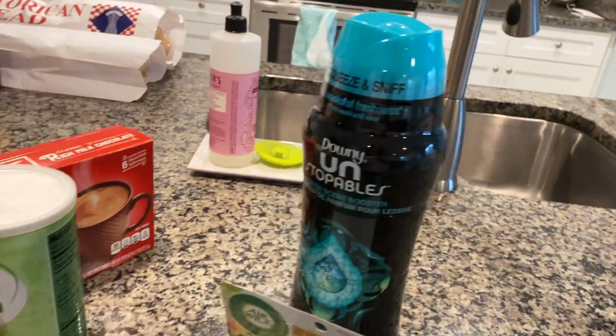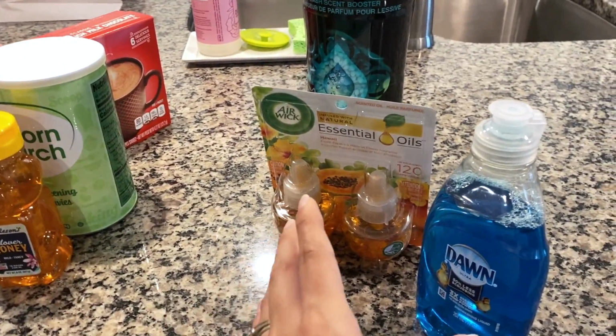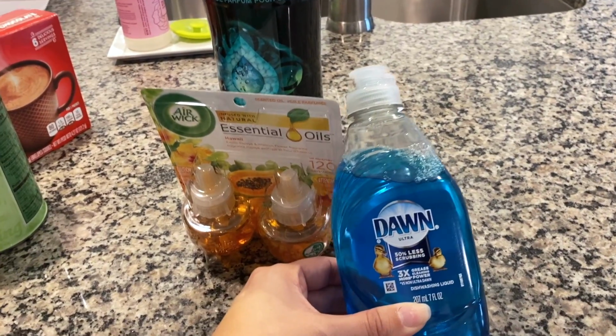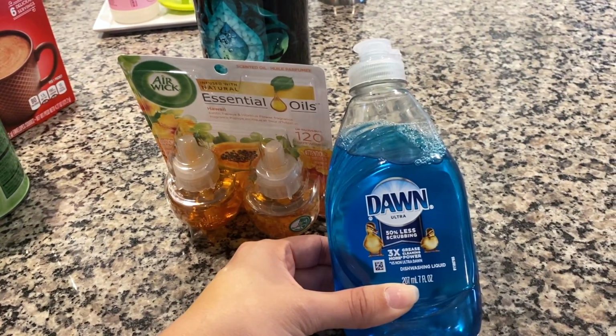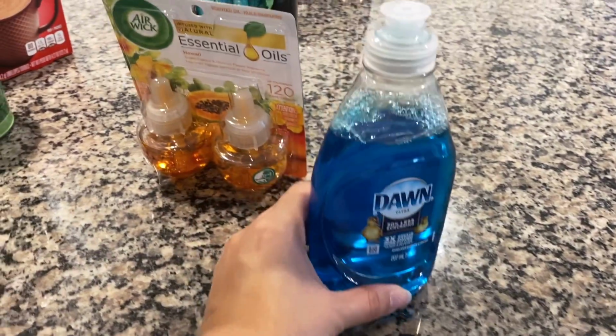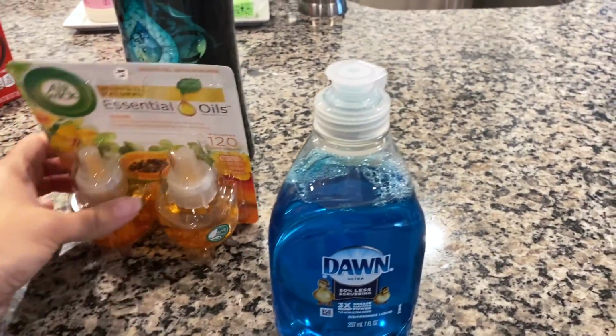So that's the grocery items, and here are the household items. We needed some dish soap, and I just saw this. We've used this before. We had done a big order from Grove Collaborative. I just needed to get an item for dish soap, so I got the Dawn.